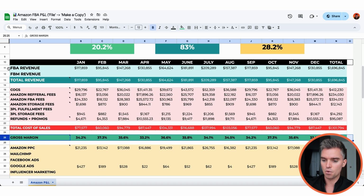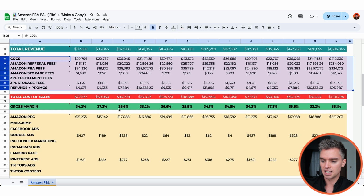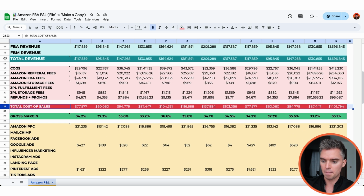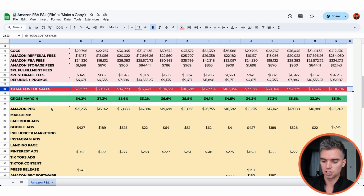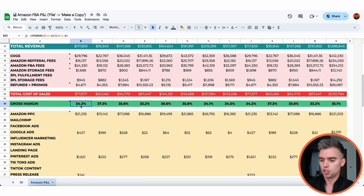So you want to enter basically anywhere there's a highlighted row. That's where you enter in data, January, February, and so on. This section here is highlighted, you enter in data here. This section's highlighted, so you enter in data here. And it automatically calculates these bolded sections. So total revenue is automatically calculated, total COGS or cost of sales, I should say, gross margin, all of these are automatic once you fill in the highlighted sections. So we can see, okay, on average, we have a 35% gross margin. That's great. 35% or more is a great number to shoot for.